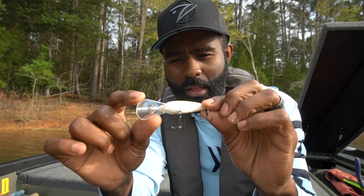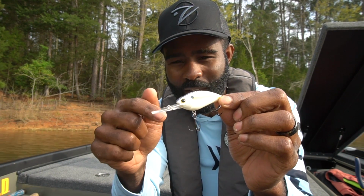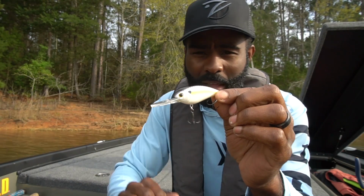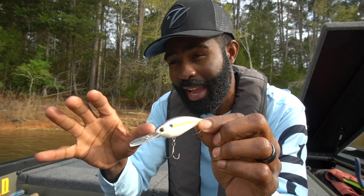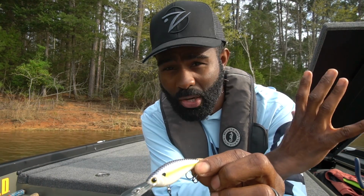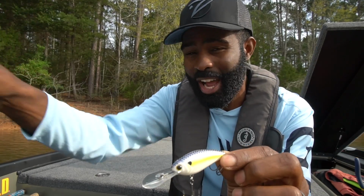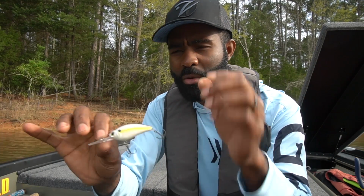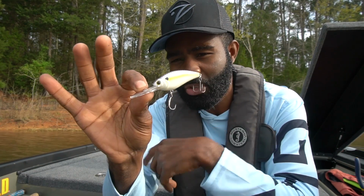Fiiii right here. Now, I like this guy because it gets down to the perfect depth range. This is a clear body of water I'm fishing right here. The water clarity is going to be anywhere from stained, if I go back in the creeks, to very clear if I work my way south or towards the dam. And anywhere in between there, you're gonna have sort of like a mix of stained, not really clear water, but not really muddy water. And that's where I'm gonna throw this little Fiiii right here.